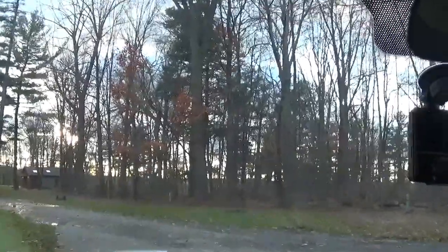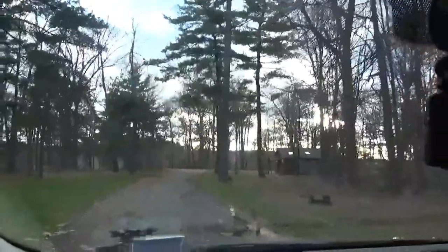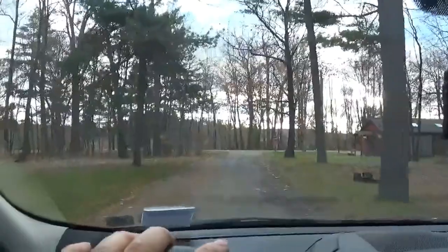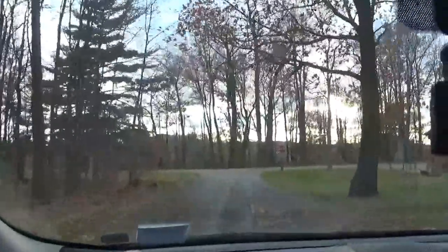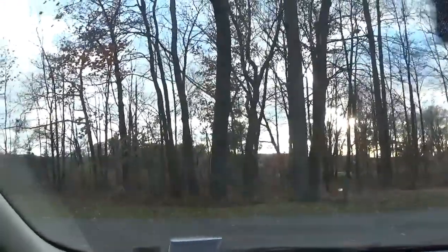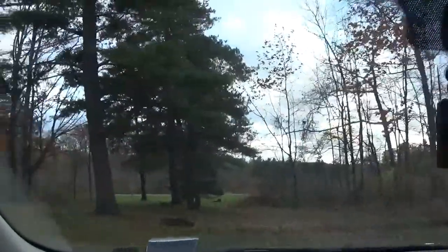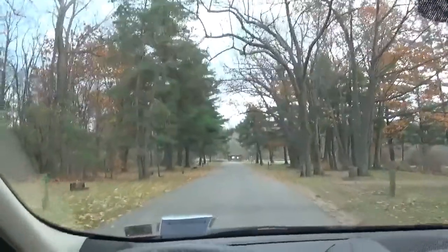Let's exit out of this loop. I'll turn around and come back in this way so we can make it a complete loop. There's more to the left, but sites 17, 19, 21 through 54. All right, that completes that loop. So we're gonna head back this way, and we'll get to this point again.